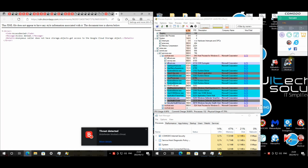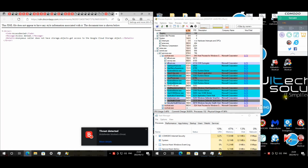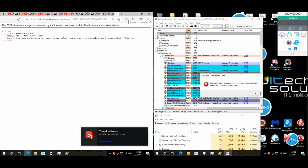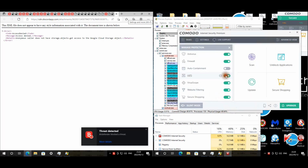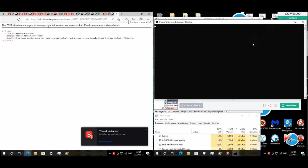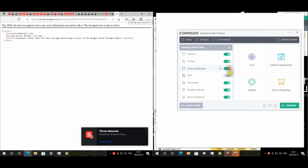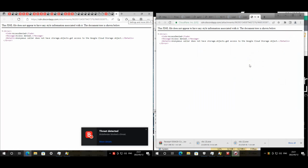Okay, so what I'm going to do for this test is quickly disable auto containment, because that won't interfere with web browsing then. With that disabled, let's try again. I think that might be a host intrusion. Comodo is not liking any of this. Okay, let's see what happens now. Okay, while Comodo is doing its thing, good.